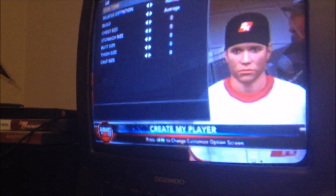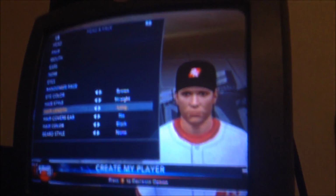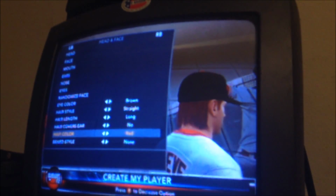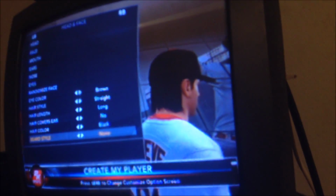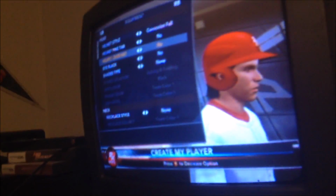This will be a much younger Moneyball Steve. Is there a gray? Oh, there's no gray. How rude. Okay, we're just gonna go with black hair, I guess. No beard, because Moneyball Steve doesn't have that. That's where this will be concussion full. Doesn't that look awesome for obvious reasons? No necklace needed. Now pitching stance.